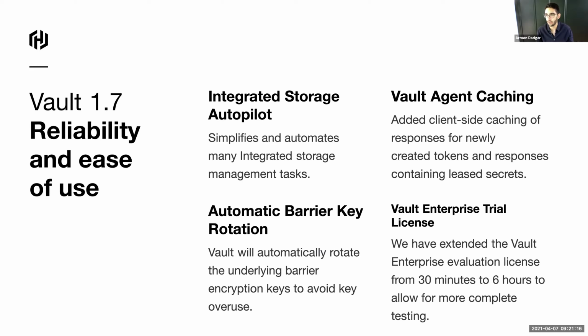Now Vault takes that on for you. It aggregates the number of write requests taking place. It can automatically detect when you're getting close to a threshold where you might be risking key reuse, and it'll automatically rotate the underlying keys for you, right? So this becomes one of those things that just reduces the cognitive burden, but also increases the security of the system and does it in a way that's invisible to the user.